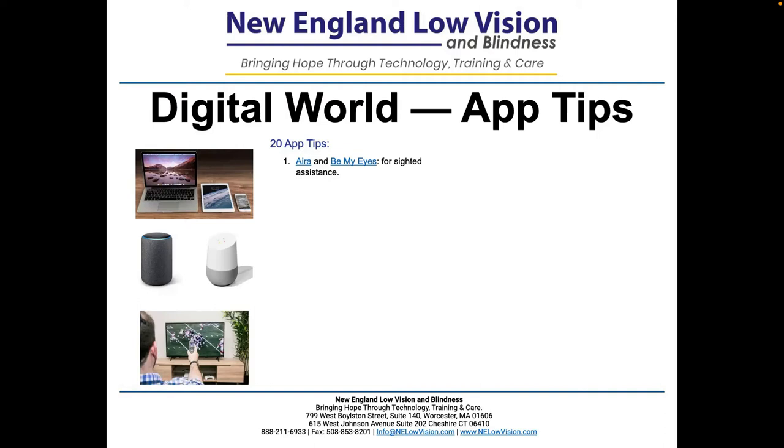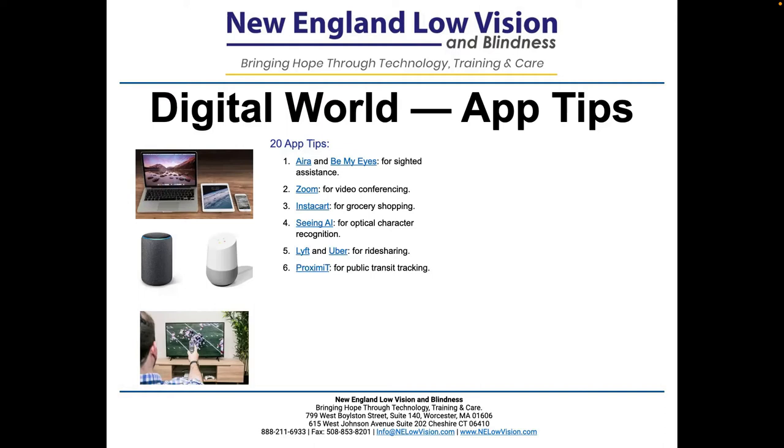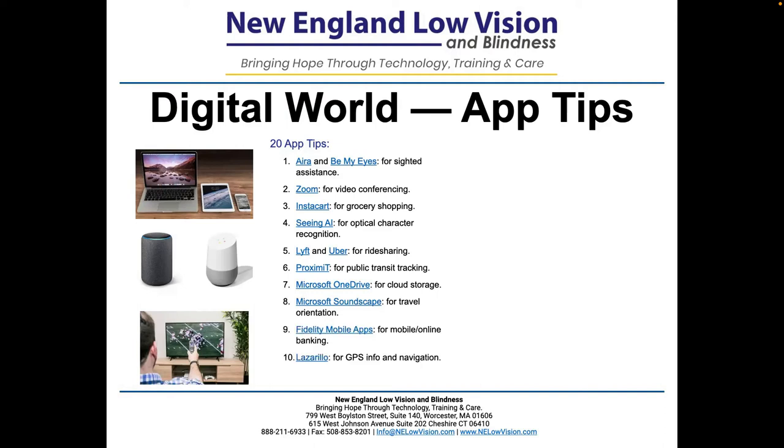And then we're going to go further. I can't spend a lot of time on all of them. I'm going to try to name them and we can always go back to them. Zoom for video conferencing, Instacart for grocery shopping, Seeing AI for optical character recognition. We mentioned that before. Lyft and Uber for ride sharing, Proxima IT for public transit tracking, Microsoft OneDrive for cloud storage, Microsoft Soundscape for travel orientation, Fidelity mobile apps for mobile online banking.